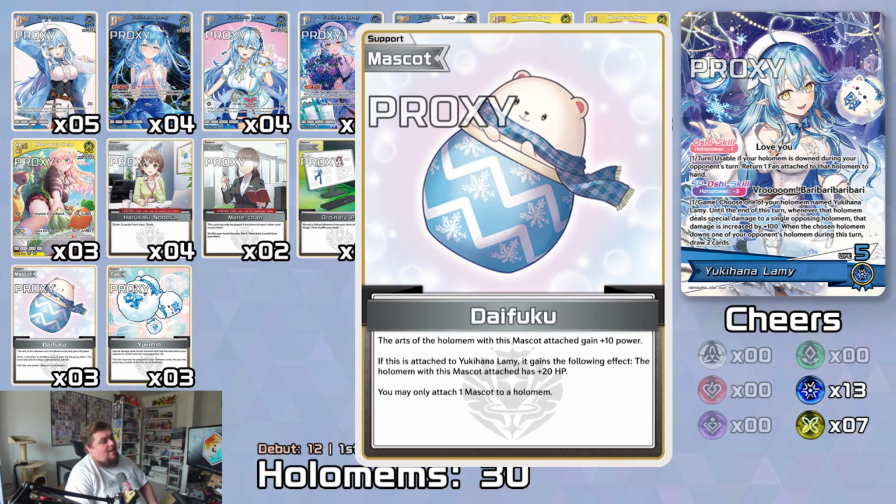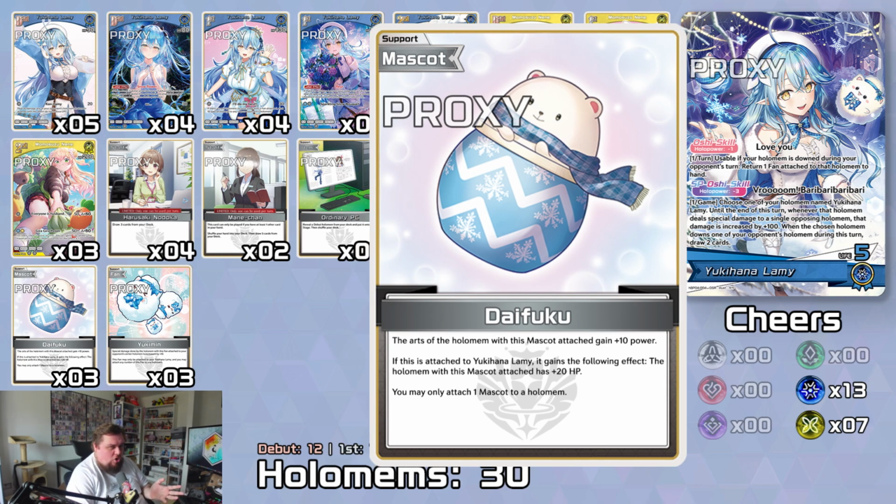The Daifuku itself is a mascot which gives +10 power to the Holomem with it attached. And then if it is attached to a Yukihana Lamy, it gives the following effect. This Holomem gains 20 HP. So it's +20 HP to Lamys, plus an additional 10 power, which can be the difference of getting that extra knockout that you want for your second blooms. It's a really good card. It's not quite as busted as the Tatang, but there is a reason why that card got restricted.